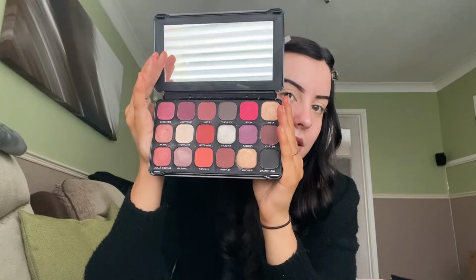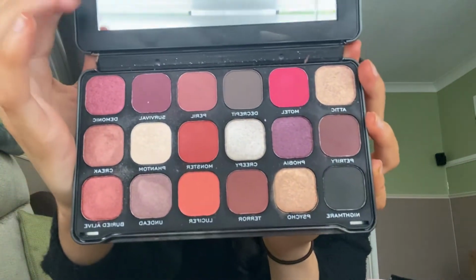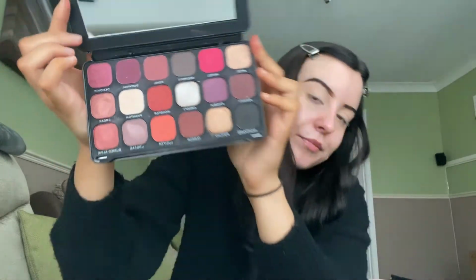So today is going to be a fun look, one that I never usually do because I stick to my comfort zone most of the time, but it's good to branch out. I've also done my eyebrows and primed my eyes, but today I'm using this palette. It's the Haunted House Makeup Revolution palette. I think these are only in the shop around Halloween time, but I usually see this in Superdrug if you're curious. This is what the inside looks like. It's so pretty, as you can see. This is what I'm going to be using today.